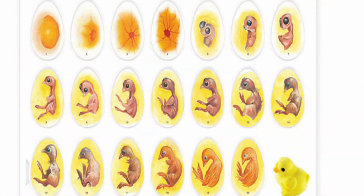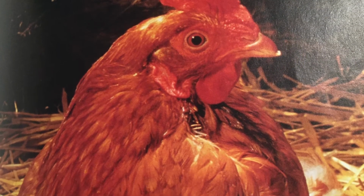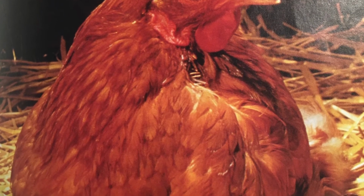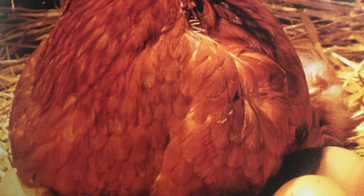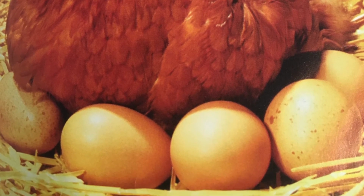At first, the chick is just a tiny dot in the egg. It is called an embryo. The embryo eats the yolk inside for nutrition and to grow. The hen sits on the eggs to keep them warm to grow. If the egg isn't kept warm, it won't grow into a chick.